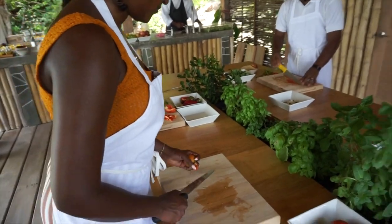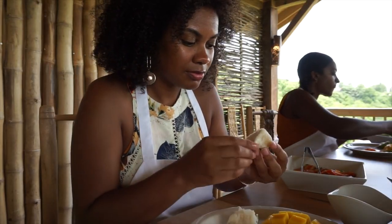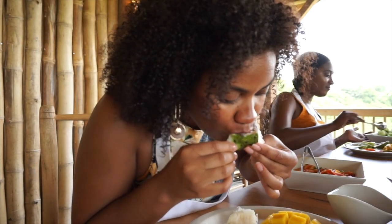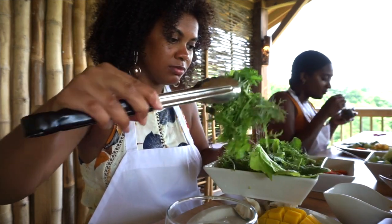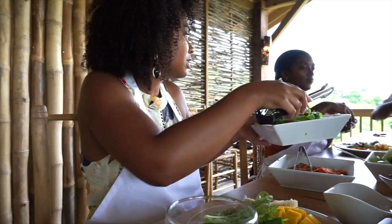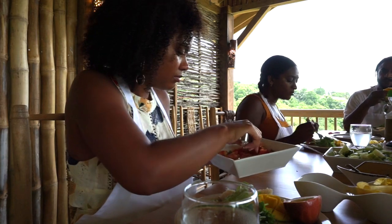After we cut up all the vegetables, it was time to chow down. We had maybe about four different courses, and I was just eating. I didn't even get to record everything, so you'll see a lot of pictures, conversation, me moving about, fixing my plate. Well, all of them are mustard greens from that family.